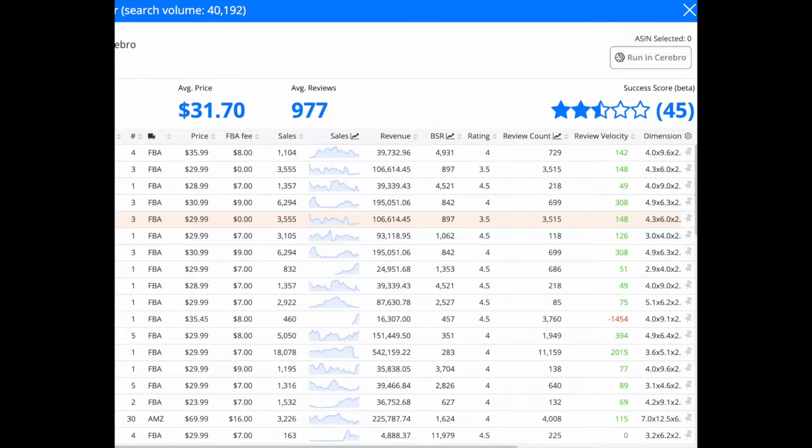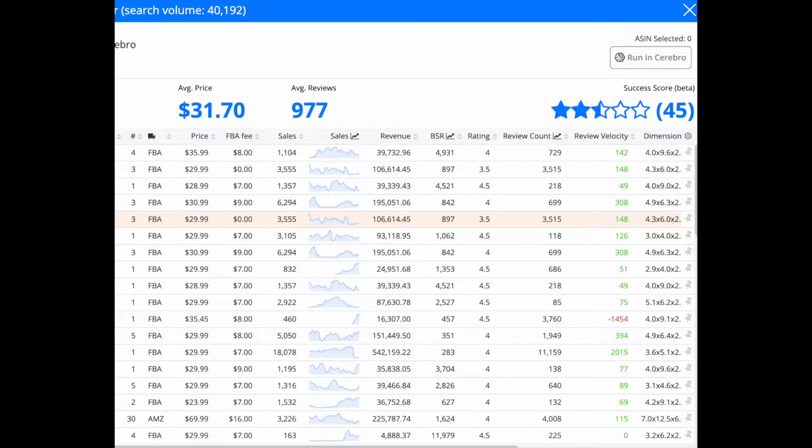Now, a lot of people will get excited about this because they see something in the high 5 figures or even in the 6 figures, and they think that could be me, right? But what that tells me is that the product is a little bit competitive. When I see high revenue, I instantly look at the search volume. And here I see that it has a search volume of 40,000. And for my criteria, that is still a little bit too high.